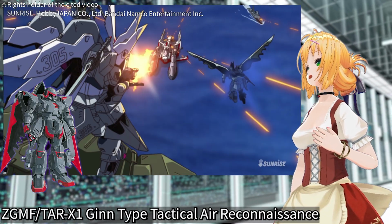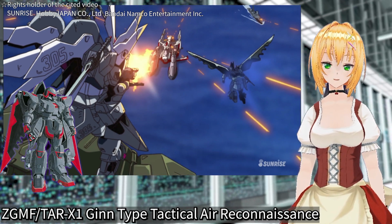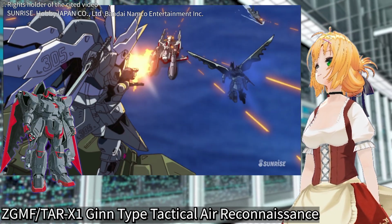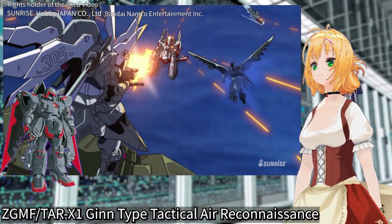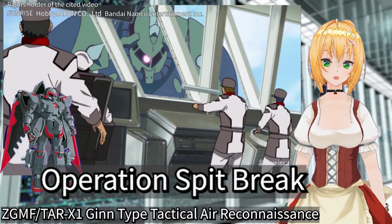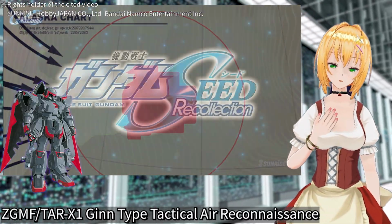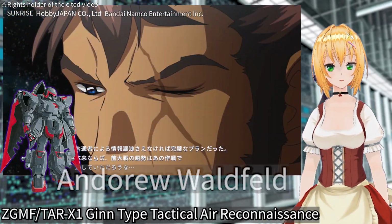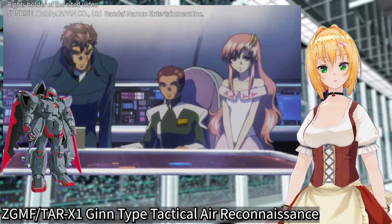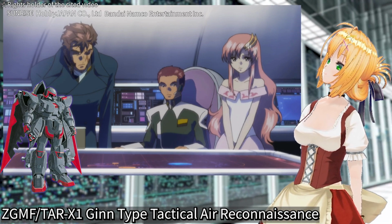As I mentioned earlier, this mobile suit was officially classified as top secret. So why was such a machine deployed to the battlefield? There is no clear documentation on this. However, the operation being carried out here, Operation Speed Break, was a massive offensive involving Zaft's full strength. In his recollection, Andrew Waltfeld shared his assessment of the operation. He said, if it weren't for the information leak caused by the traitor, there's no doubt Zaft would have won.